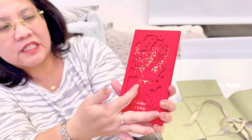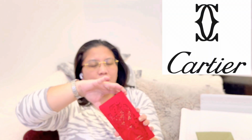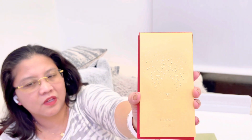And then also, the last one, which is my favorite, is from Cartier, and it is so intricate. If you guys can see, it's almost like a 3D thing going on here, right? It's just so beautiful. And the best part is it's not the regular traditional red envelopes. They actually came in two kinds. They have the red one, which is the panther that they're really famous for, and also in gold. And I think that's why this is my favorite Lunar New Year envelope, just because of the gold. Look, it's so sparkly and so pretty.